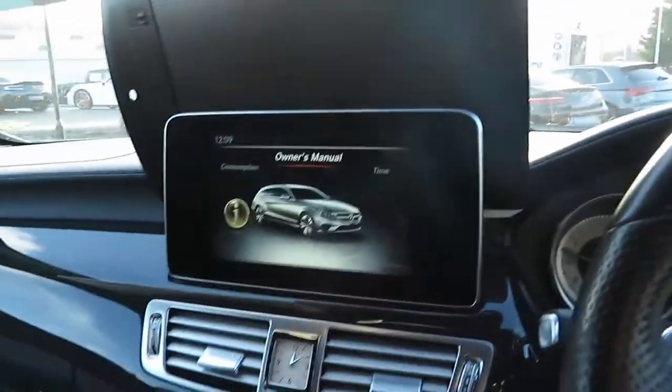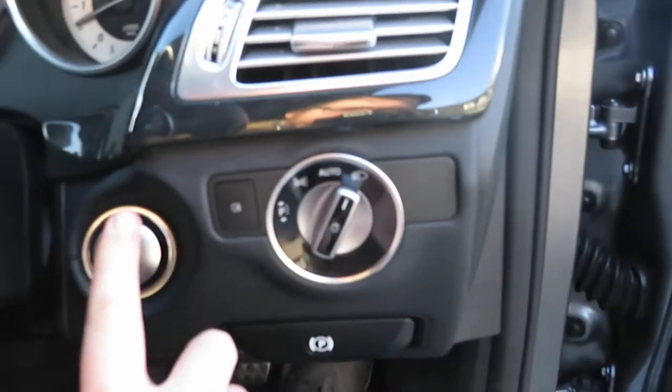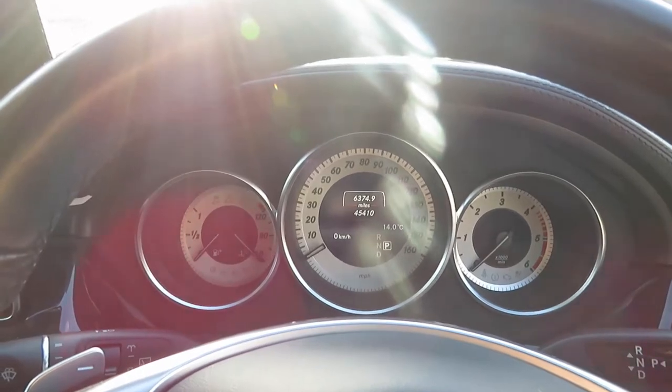Pretty amazing vehicle. Let's go ahead and shut her down. Let's go and check out the rest of the vehicle, shall we?